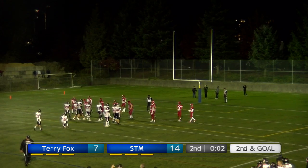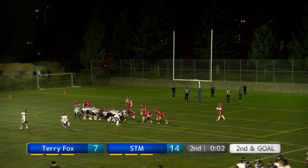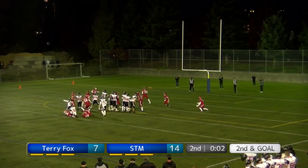They have faith in Hodge. He'll line it up from 25. Yeah, he definitely has the leg. This will end the first half, barring a penalty. Hewish, the holder. Snap is good, hold is good, kick is no good.